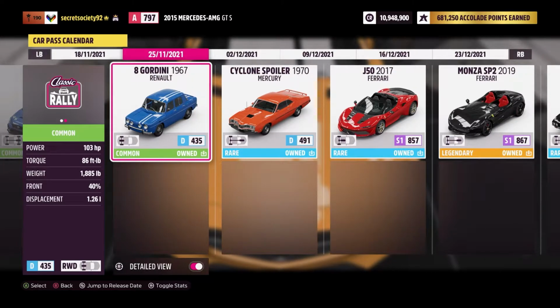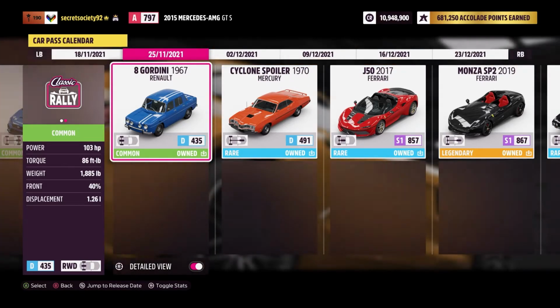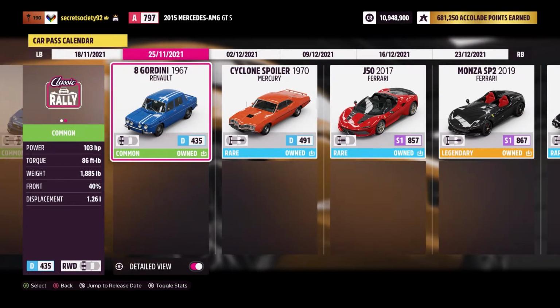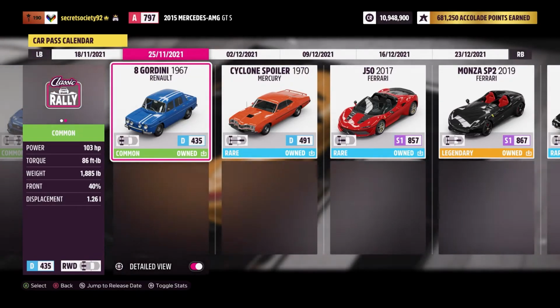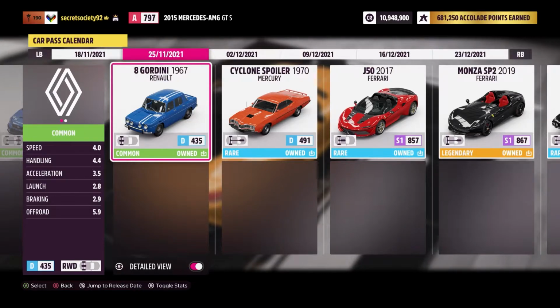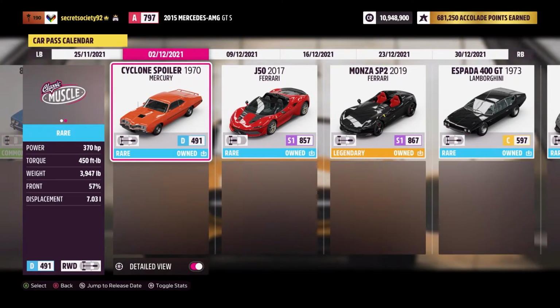Then we got the gorgeous Renault 8 Gordini, looks great, really just the essence of sports car driving. Not mega powerful, but it doesn't weigh very much either. Sounds good, drives good, and it's just really rather entertaining to drive. Then we have the Mercury Cyclone Spoiler.